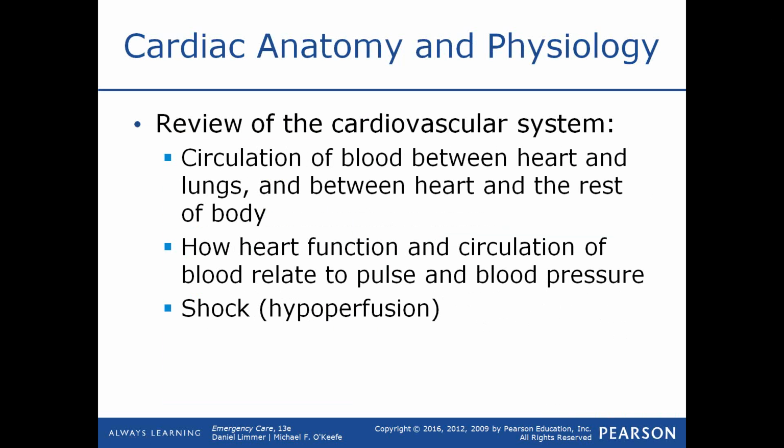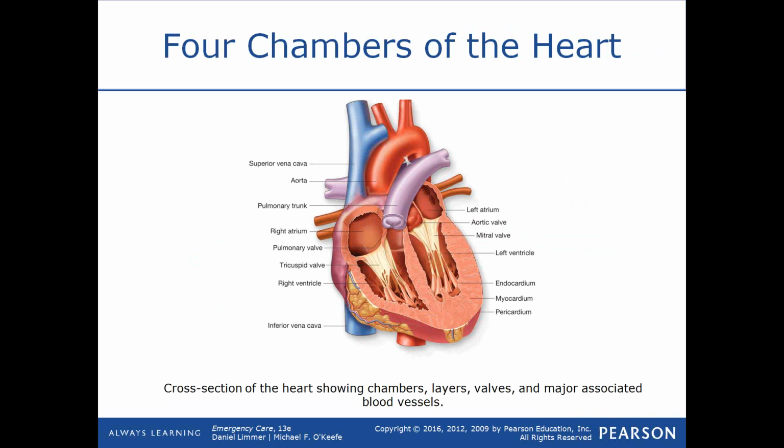We'll look at how the heart must function, and by functioning effectively as a pump, how it causes a blood pressure. We'll also talk about shock. And shock is a state of hypoperfusion where you're not getting a good blood supply to all your tissues.